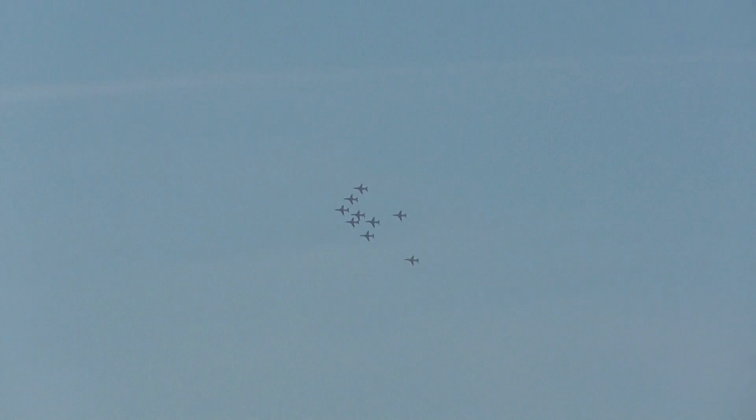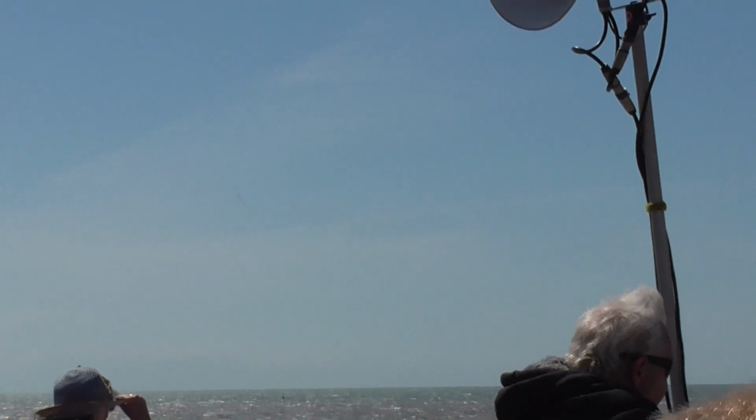You'll see the team now start to split with Reds 8 and 9 sitting on trail of the rest of the formation for one of the most popular, if not the most popular, manoeuvres the Red Arrows fly. Ladies and gentlemen, boys and girls, get your cameras ready. It's the Tornado!